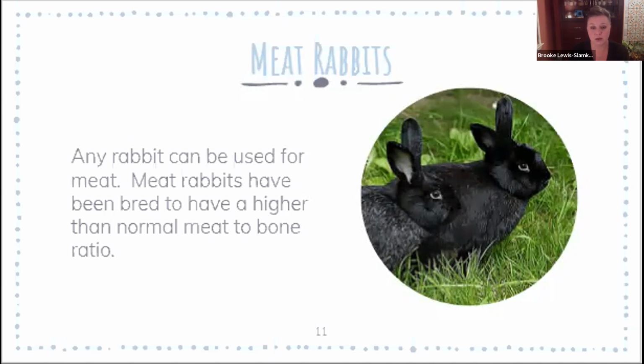So I will tell you, a lot of people say, well, what do they taste like? If you've never eaten a rabbit, I call it a sweet chicken. It's a very, very mild flavored meat. It weighs out similarly to a broiler or a hen. And so you can use that.